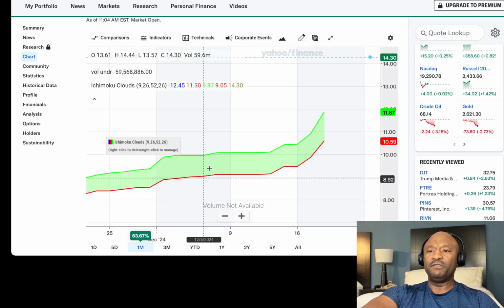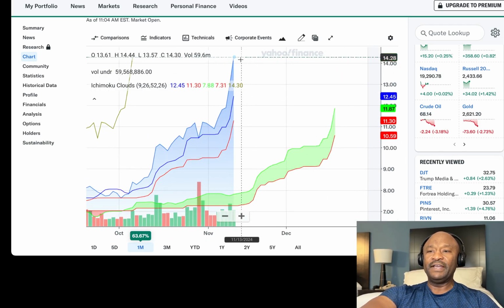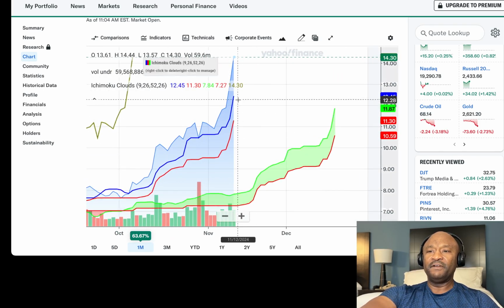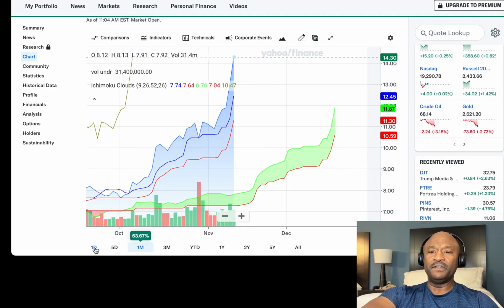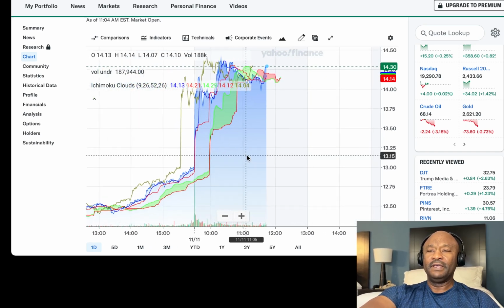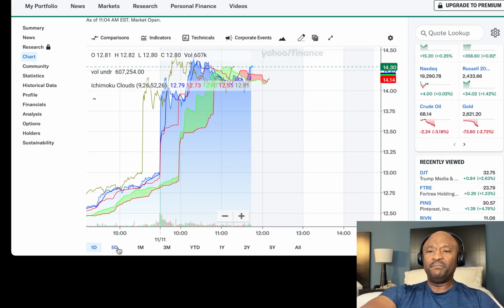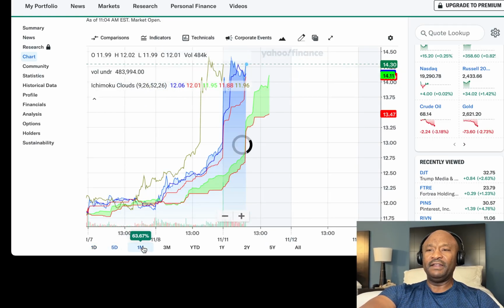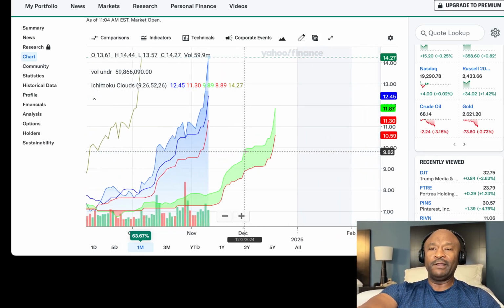Let's go out to the 1 month picture. Look at here. Beautiful. Beautiful. Look at the price action there. Look at the conversion. Look at the baseline. Everything is a go on this trade. You can't get better than this. Look at this. The 1 day, yes, we got a little bit of pullback here, but the bigger picture, like I said, you go out to the 5 day and the 1 month, this is a no-brainer. This is a no-brainer trade.